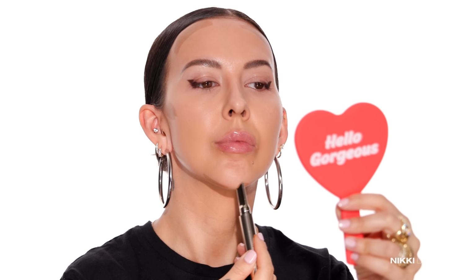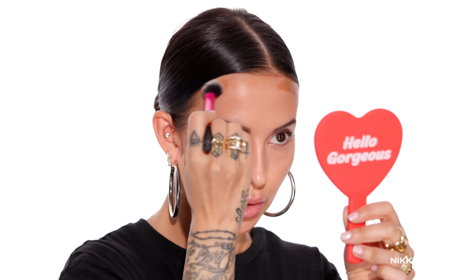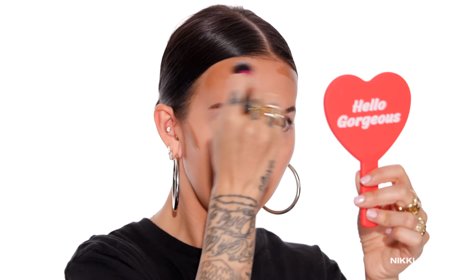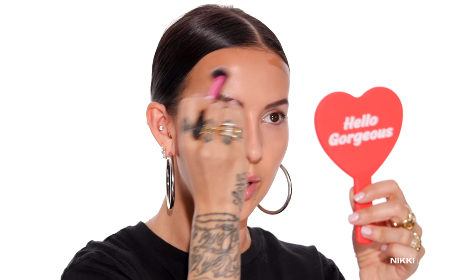So before this has a chance to dry down too much, which there's actually a lot of playtime with these concealers, which I love, I have some time to really go in there and blend it out before it gets too dry on my skin. So we'll be working in layers to achieve the amount of contour slash bronzer that I want to get.